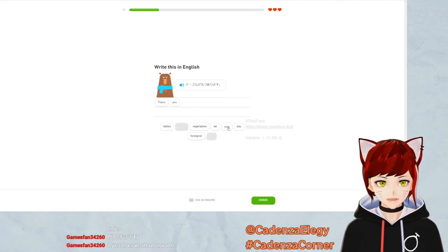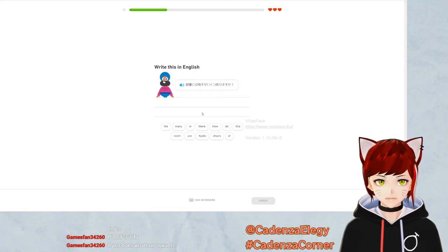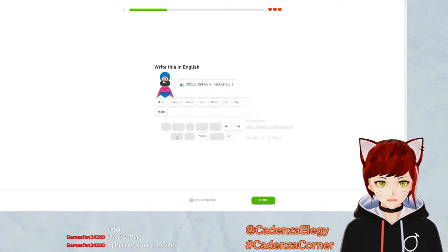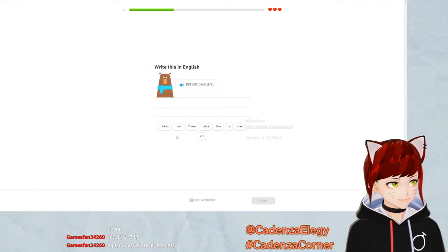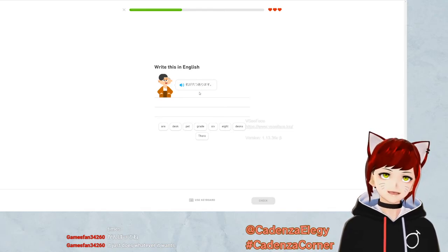部屋には椅子がいくつありますか？How many chairs are there in the room? 椅子が5つあります。There are 5 chairs. 机が6つあります。I keep interjecting like a ga, but there is no ga.